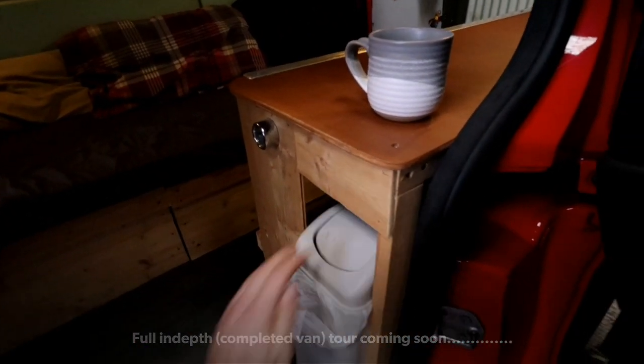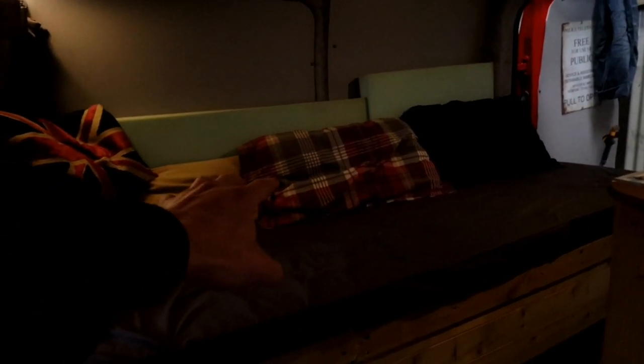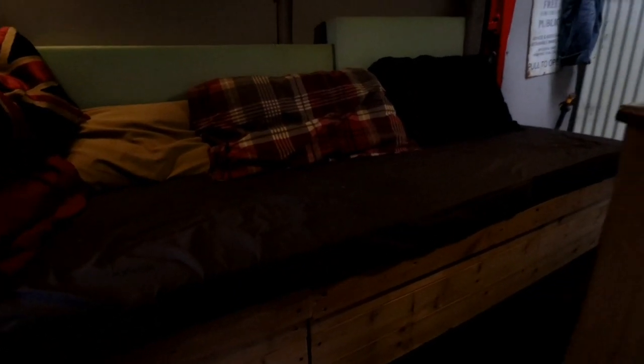You remember the twizzle bin? It's all looking good. Got the overhead storage up there. Got your lights going on. We still don't have the chance, due to lockdown and stuff like that, to get these covered. The foam for the mattress and the side bit, it's going to get done at some point, and this is just a bed sheet at the minute.